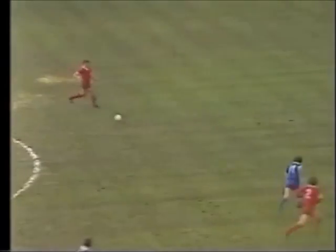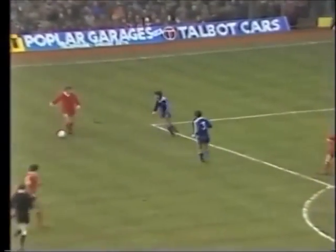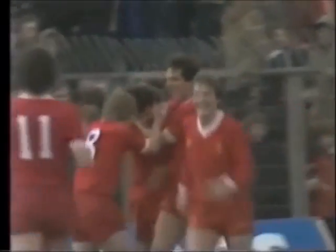Now Phil Neal striking back for Liverpool. Kennedy finding Dalglish. Little flick. Oh, what a lovely goal by McDermott. That really was a great goal, just as casual as you like. Terry Digby could really do nothing about that. The disgust as he kicks the ball away.